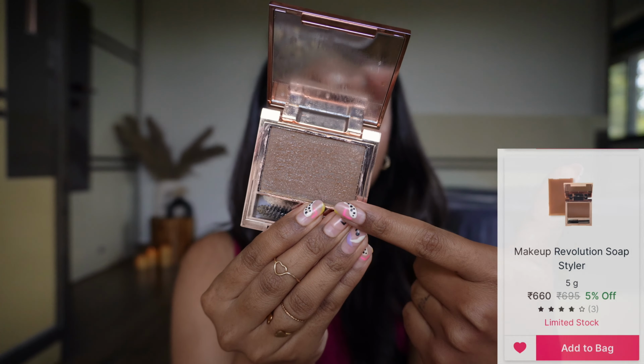And if you have bushy, sunshine-like brows like mine, you can go for a product like this. This is the soap styler from Makeup Revolution, and this comes in 2 shades. I have the soap styler plus, just my brown color tinted soap you get.